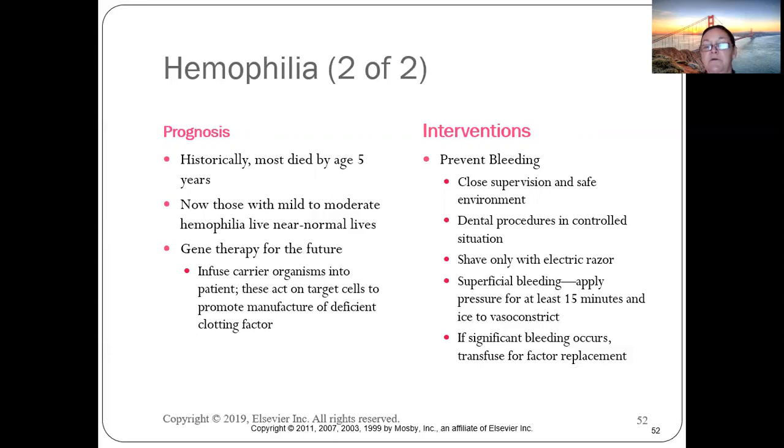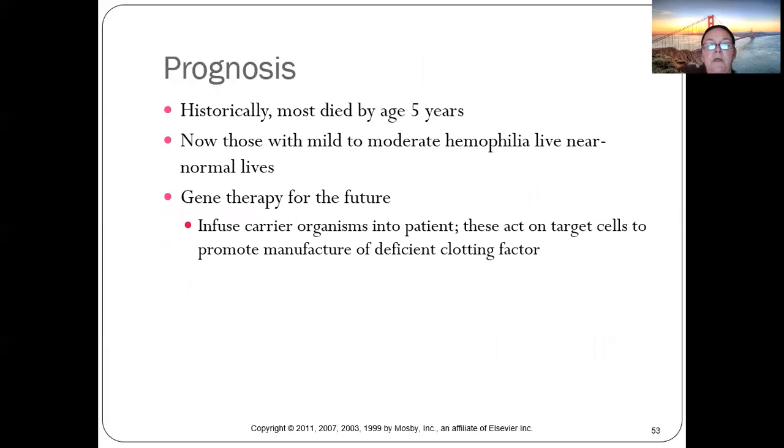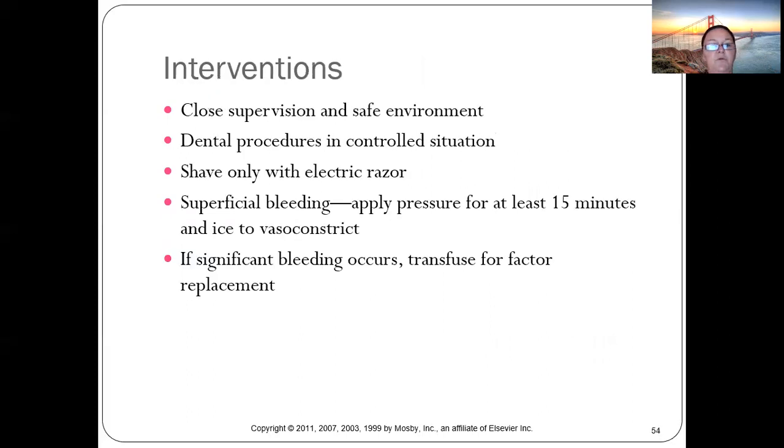And sometimes we, as people who don't have it, don't understand what these people have to go through and what these parents have to think of. They're constantly thinking ahead: I need to make sure that I have an ice pack and gauze and stuff with me. It's just a lot for parents and kids to have to deal with. Like I said, most of them are doing well.